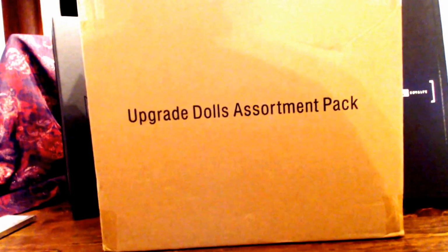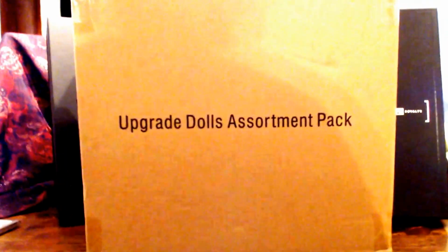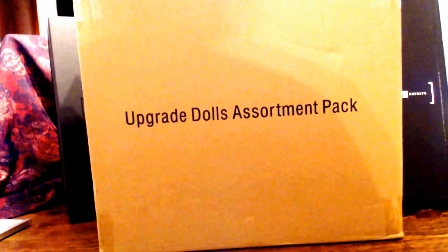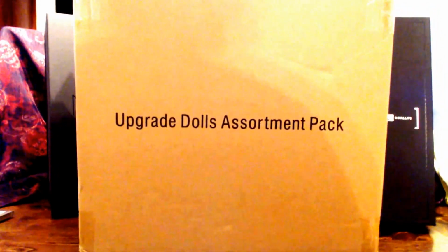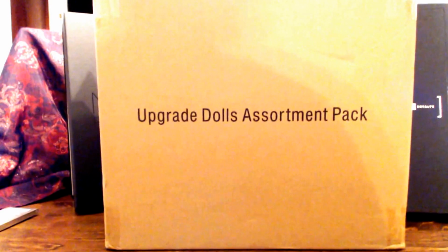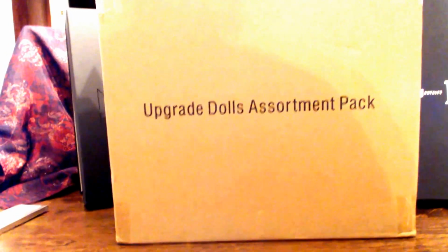Hey everybody, it's Barbara. And I know this is a little unusual because I don't usually show you the box that everything comes in, the shipper of shippers, if you will. But this is the first time I've ever seen Integrity do something where they show you that it is the Upgrade Dolls Assortment Pack. This is a custom box which should tell you how important this collection is.